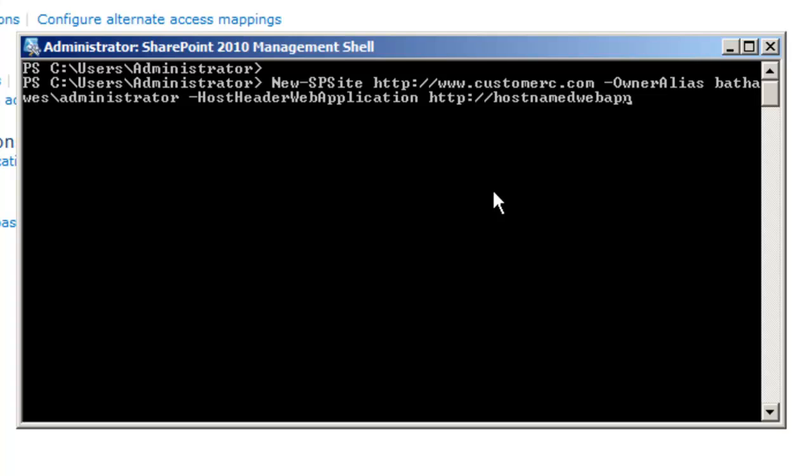www.customerc.com, and then the last relevant parameter is the HostHeaderWebApplication parameter that you must specify if you're trying to create a hostname site collection. Note that the web application URL is the same as that you saw in the web app creation screen just a second ago, and hopefully that works.